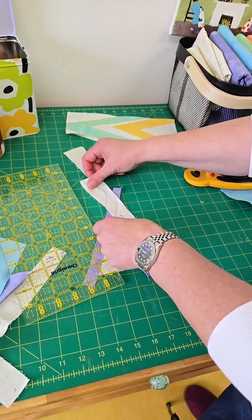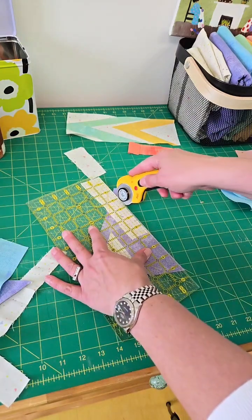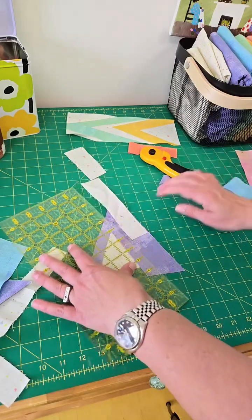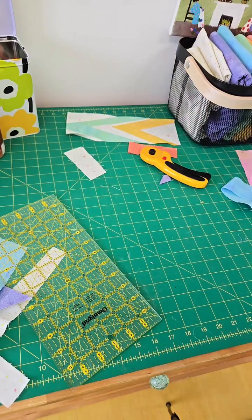Just flip that over right now. I probably have even more than I need. And again, I like to trim mine before, and we'll sew that on.